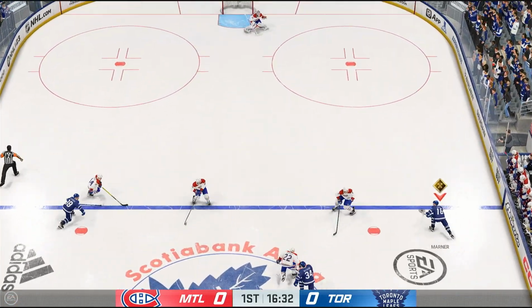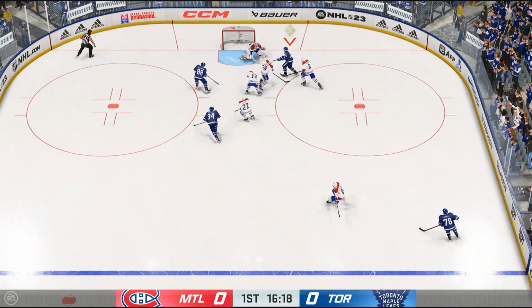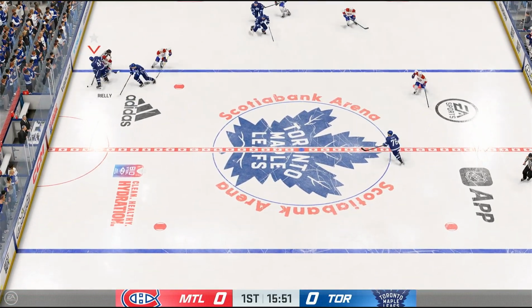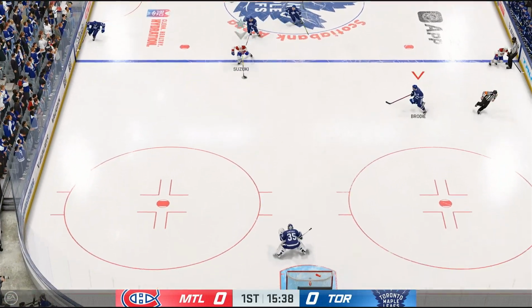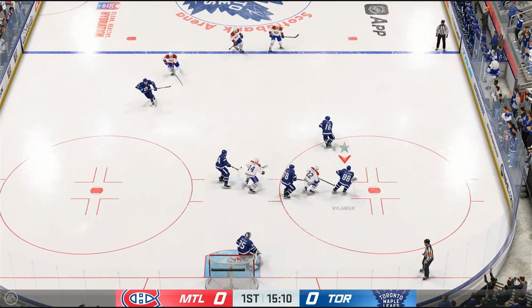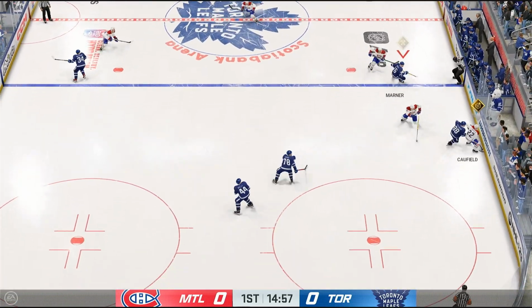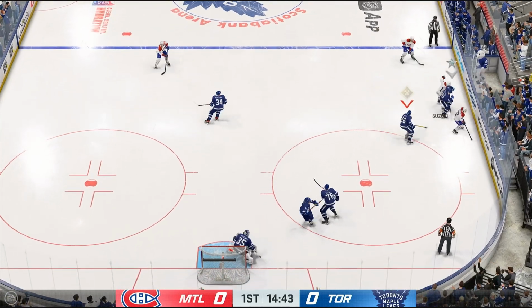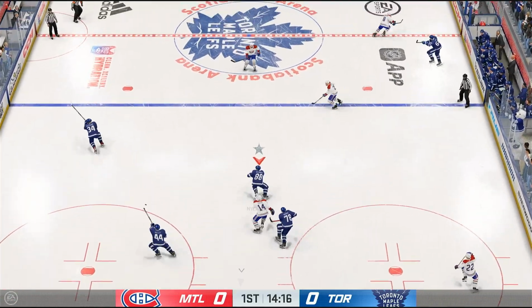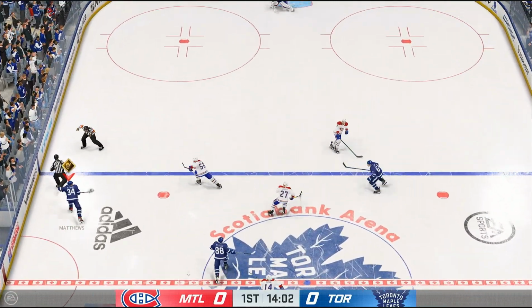Feeds it to Marner. Moves it to the middle. And that goes off a stick and off target. Good stand-up hit on the play. Here's the pass. Puck picked up by Nylander. Oh, and that's poked away in the offensive zone by Caulfield. Moves it quickly over to Suzuki. Slides it across to Matthews.